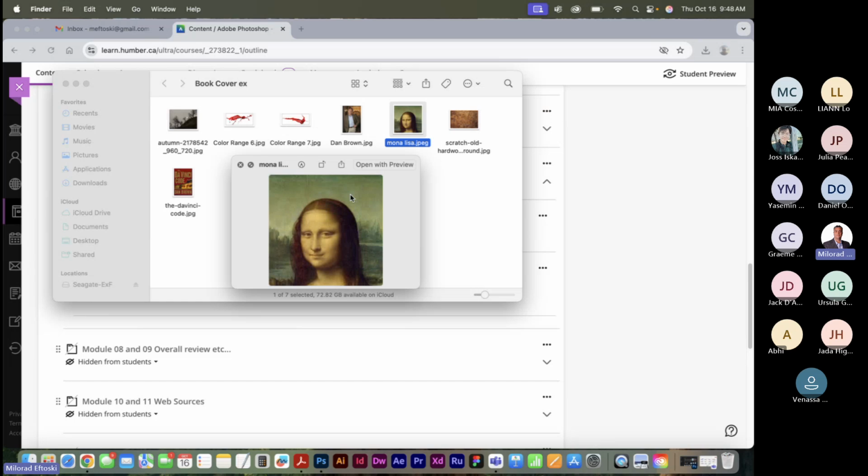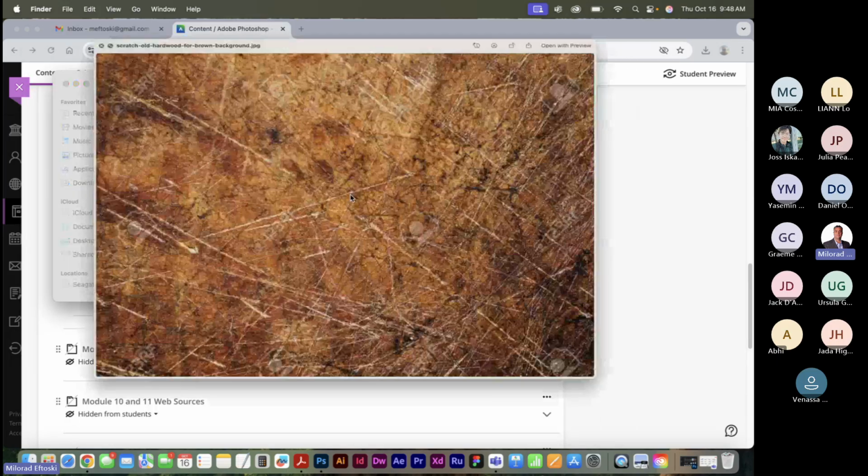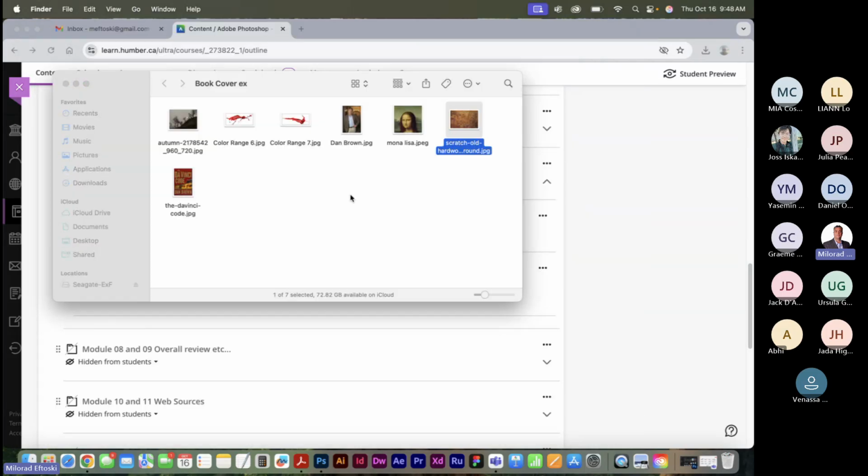If you noticed, it's pretty consistent throughout all the other book covers that were used. So we'll do a minimalistic approach with this, just a hint of Mona Lisa in our design. And this is just a texture I got off the internet that we're going to utilize for some of the backgrounds. So I just gave you a few things to work with.